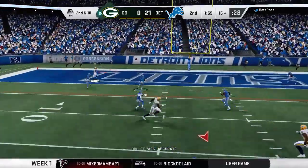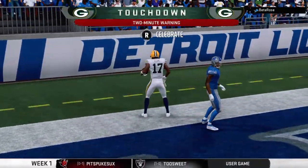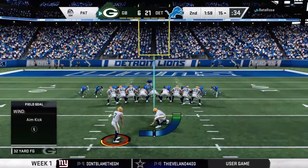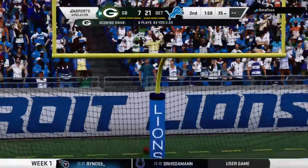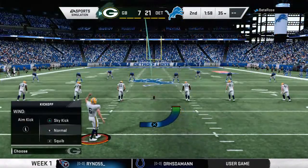Back to the air on second down. It's Rodgers. Got a man open. It's Adams. Touchdown, Green Bay. Davante Adams there to make the grab as they are now on the board here in the first half. Extra point by Crosby, up and good. And they'll cut the lead to 21-7.